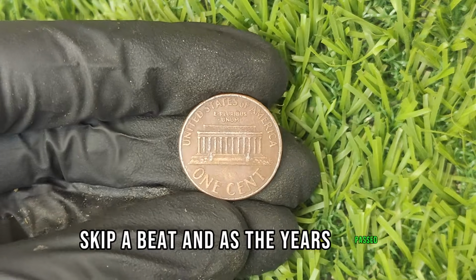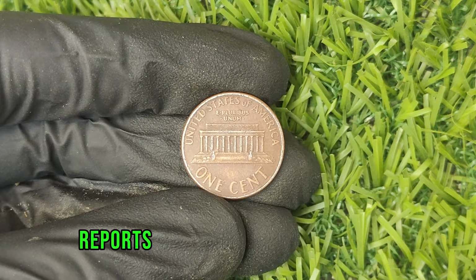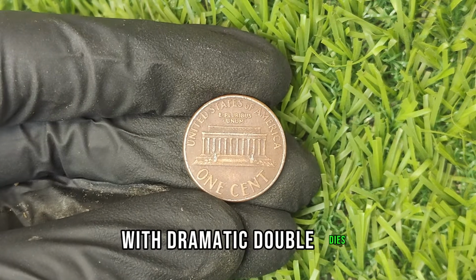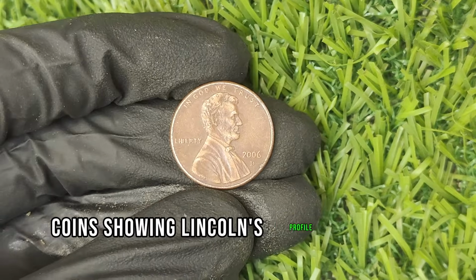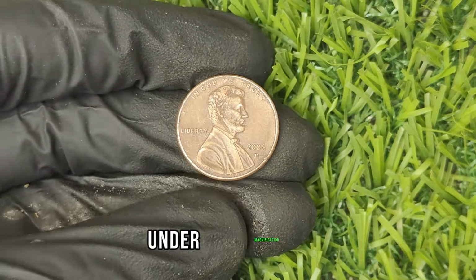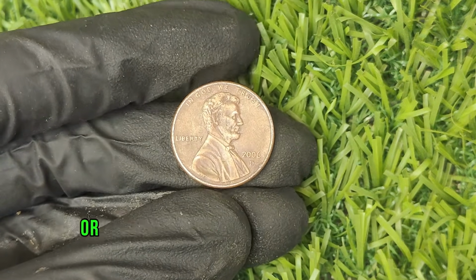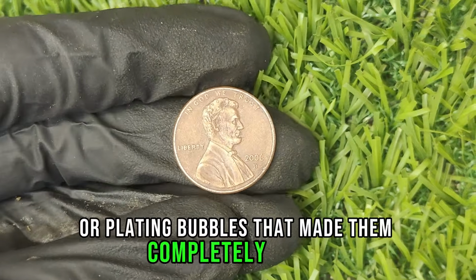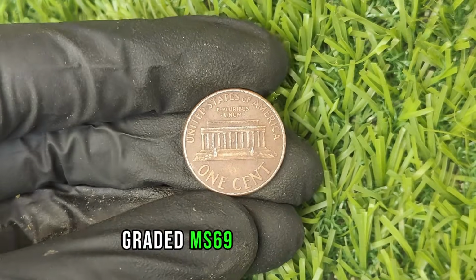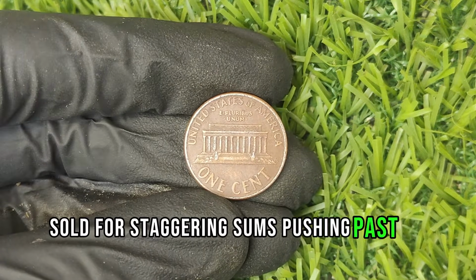And as the years passed, collectors began to notice something extraordinary. Reports surfaced of 2006 D pennies with dramatic double dies, coins showing Lincoln's profile subtly duplicated, or the word Liberty and the date doubled under magnification. Others displayed off-center strikes, die cracks, or plating bubbles that made them completely unique. A few examples in pristine condition, graded MS-69 or even MS-70, sold for staggering sums, pushing past six figures.